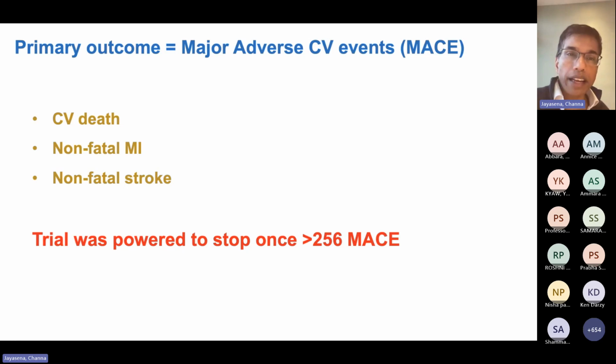And the primary outcome here was MACE. This is a cardiology term, and there's a specific definition. It means major adverse cardiac event. The most common definition is basically dying of a cardiac event, non-fatal MI, or non-fatal stroke. So these are all bad. And the trial was powered to stop once 256 MACE events happened.